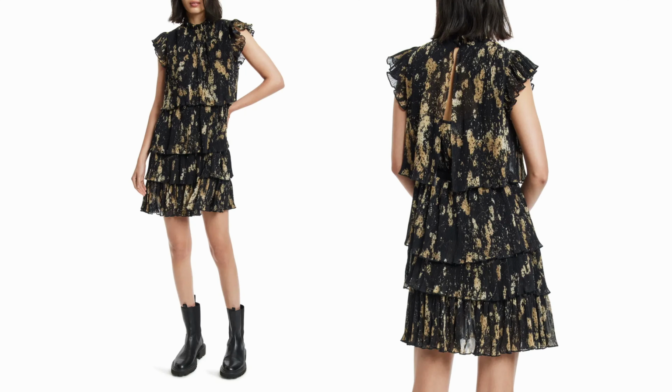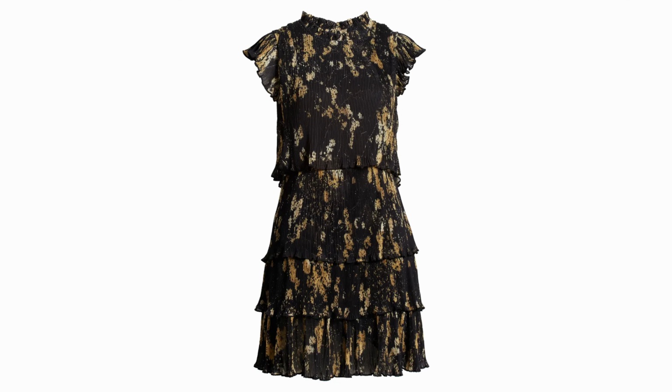So I did want to mention a splurge dress that I thought was really nice, and I think it could be very versatile because of the color, and it's by All Saints, and it's the Anthea tiered plissé dress. I hope I'm saying that correctly, and if you're not familiar with plissé or that material, it looks like this. It kind of has that texture to it that's really cool.